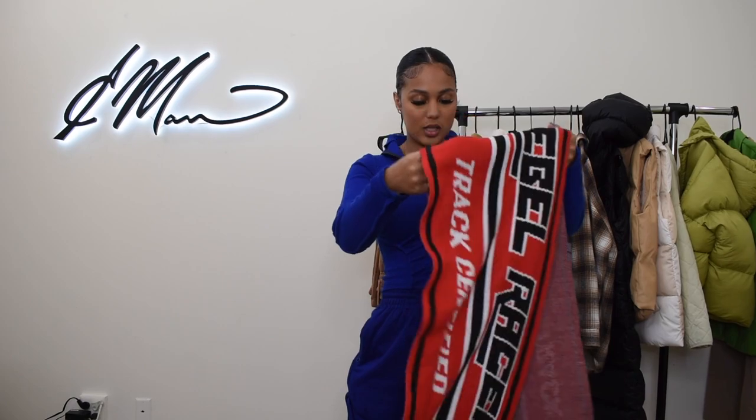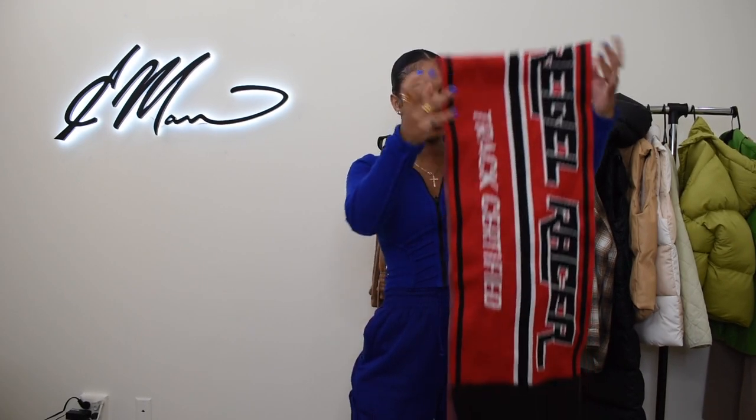Next is scarves. I have only two scarves that I want to show in this video. The first scarf I have is this like graphic scarf. I'm obsessed with this. I got this at Topshop years ago, maybe like 2 years ago. But I think it's just so bomb.